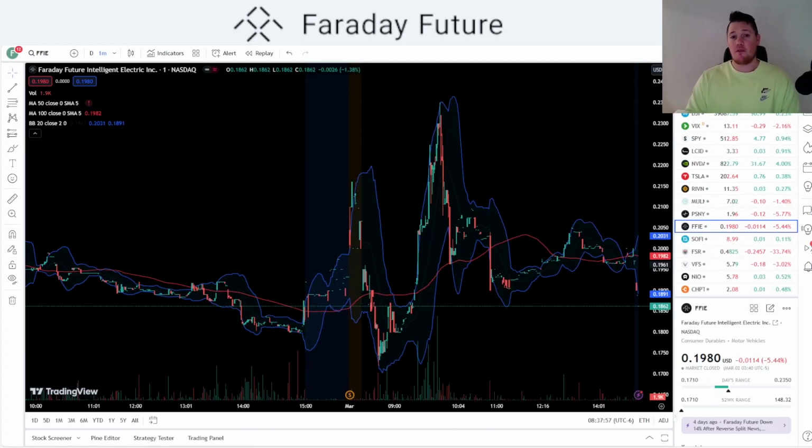Today I want to talk to you about Faraday Future. So they did do their reverse stock split. I want to give you a quick overview of some of the current data points and just things that stood out to me as a possible red flag.